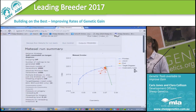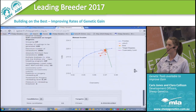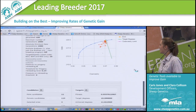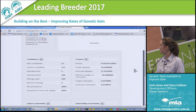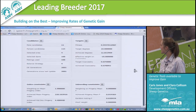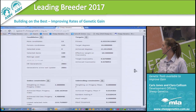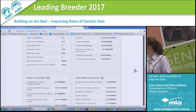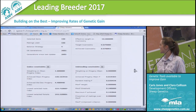The outputs out of Mate Cell, this is one part where we're hoping to improve in the next year. We've got what settings we put on it. We can have a look at the achieved inbreeding and co-ancestry. We can look at how many rams it selected out of the list and how many ewes it allocated it to. And then we can also have a look at a few of the other constraints.